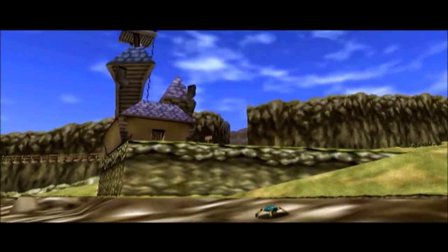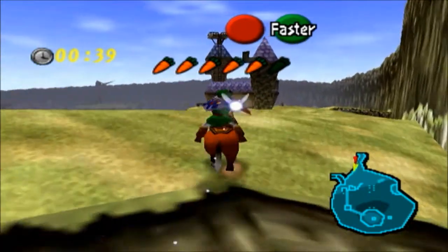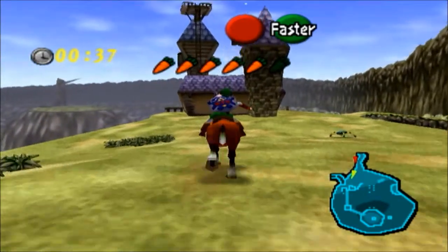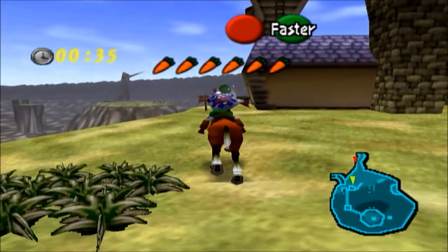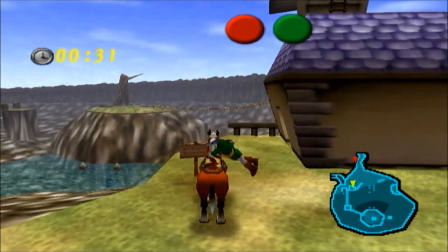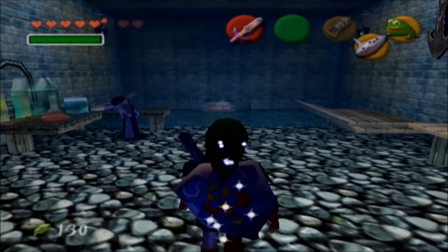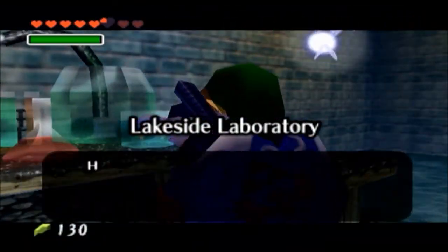Lake Hylia. It's rather pretty, but we're on a time schedule. We have 40 seconds to get in here. Now the door is over here. Don't screw that up. You can waste valuable seconds, because when you're down to 30 seconds, it's time to start worrying. But here's your door. Get into the door. This is the Lakeside Lab. You gotta talk to the guy.